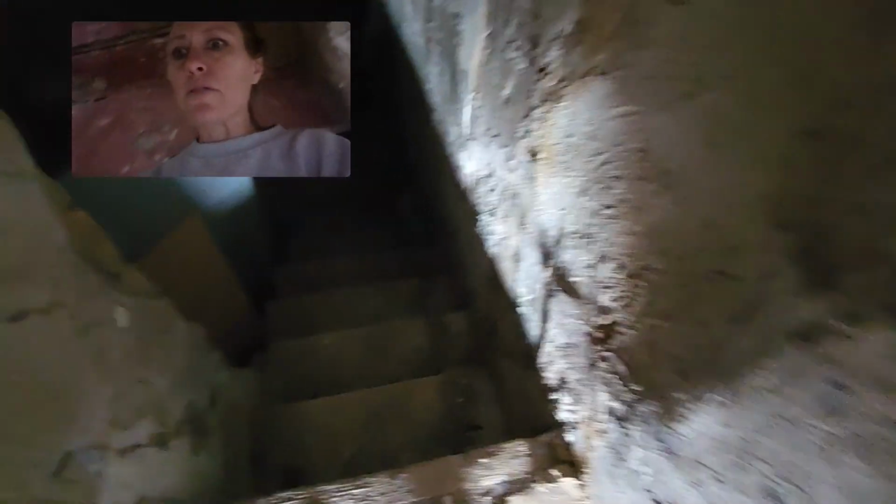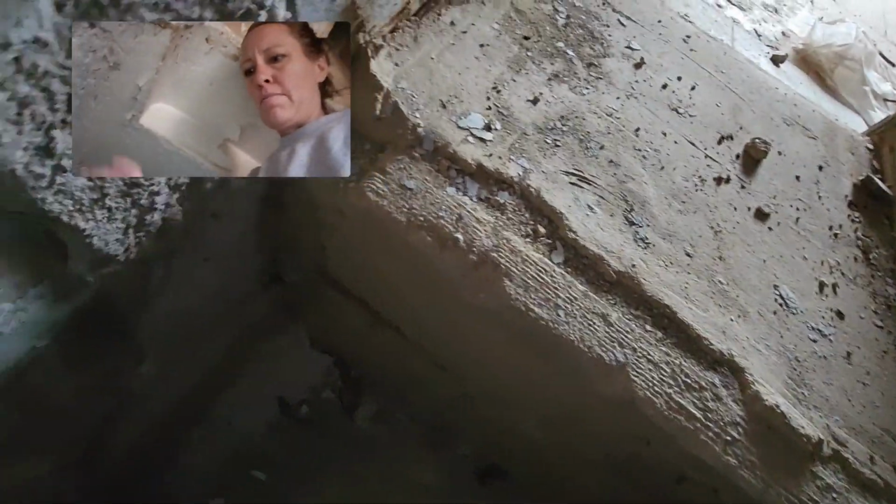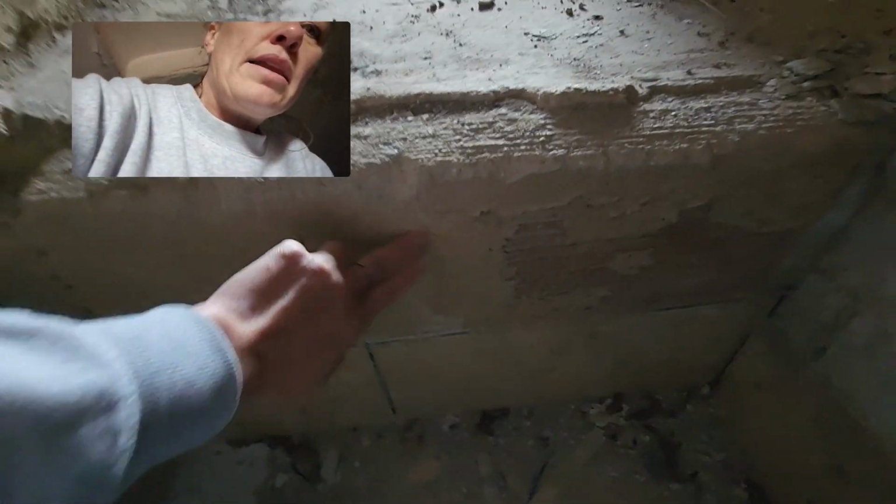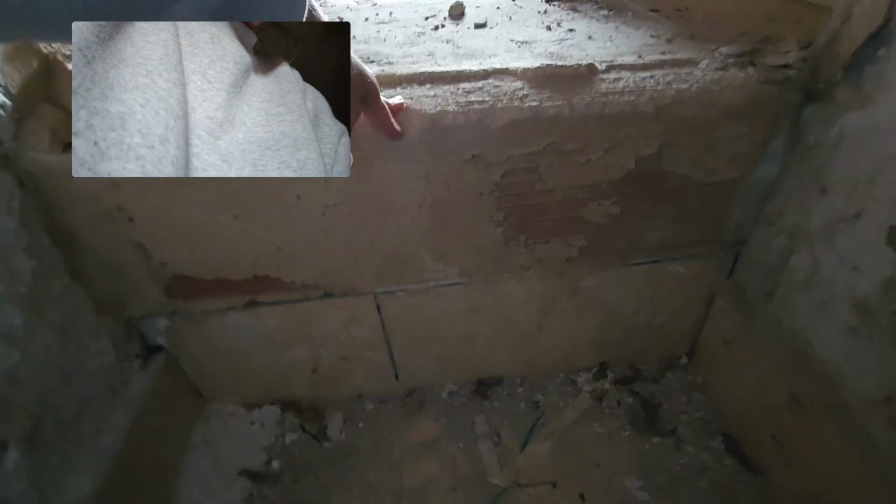Okay, so now we're going to go downstairs to the bottom floor. And this step, something is off here. I'll show you in a second. It's really big. It's like 2 steps, but it looks like the floor initially ended right here, and then they added these bricks up on top of it, so that next step does not make sense, but it's there. So, all right, let me open the front doors.